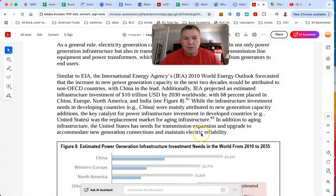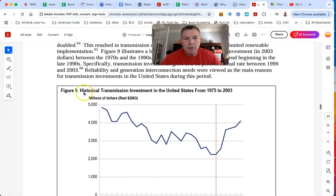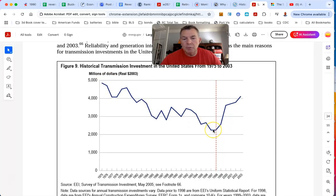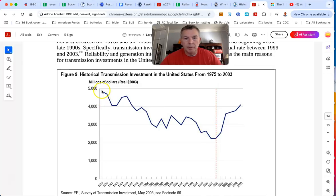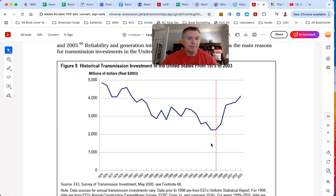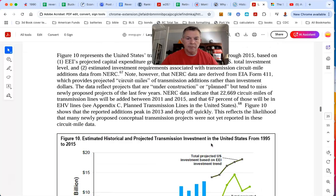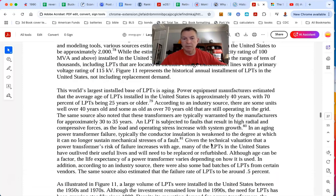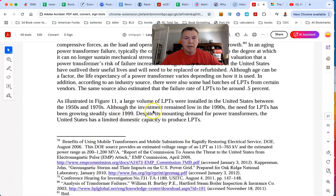I'll show you this graph of the insanity. Historical transmission investment in the United States from 1975 to 2003. This is millions of dollars we spent, real dollars, and how much we are putting into upgrading, maintaining, and expanding our grid. It's freaking disgusting, dude. Under Carter, Reagan, Bush, Clinton, it's freaking disgusting. And we're going to see right here, if I can find it. Hold on just a second, page 20. Yeah, right down here. It's just crazy.